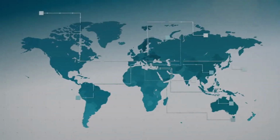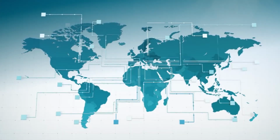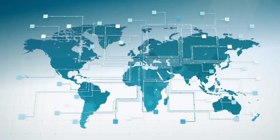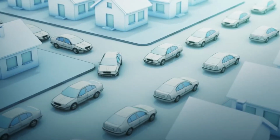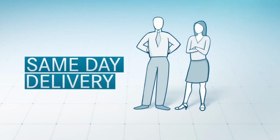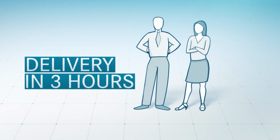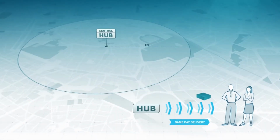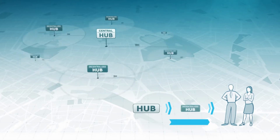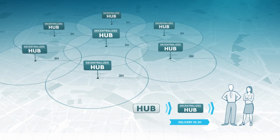The volume of e-commerce orders is growing rapidly. Rising traffic levels, pollution, and increasing customer demands, however, are making the delivery process increasingly difficult. Customers expect their goods to arrive ever faster and within increasingly specific time windows. The current traditional delivery model is only partially suitable for the changing environmental conditions. In order to meet customer demands, the solution is a greater number of small, decentralized hubs close to customers.